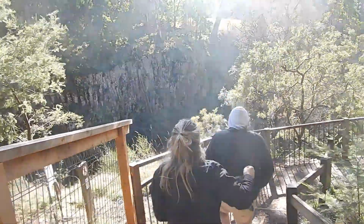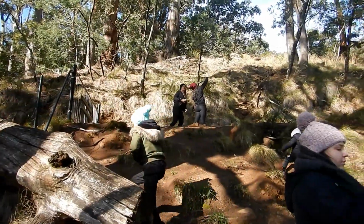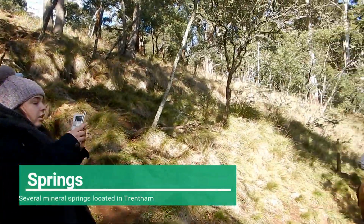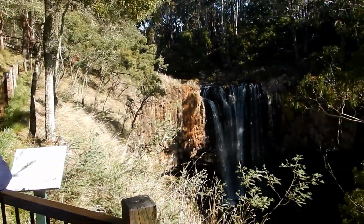Welcome to the Falls. Get soaked by the spray from lush Trentham Falls, Victoria's highest single drop waterfall. Formed some 5 million years ago by molten lava rapidly cooling as it flowed along the old Colaburn River Valley. Trentham Falls plunges 32 metres over basalt columns onto the quartz gravel below.